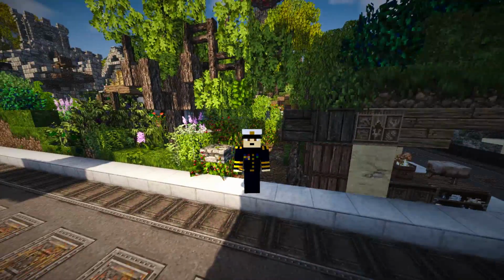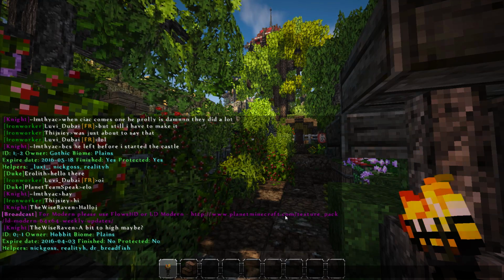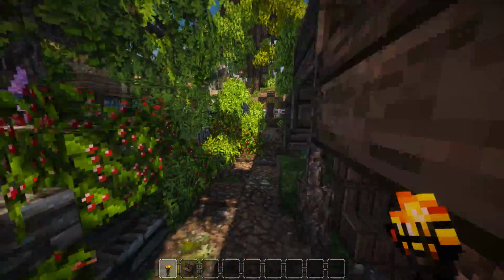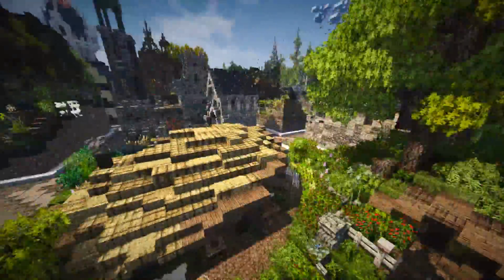So today we actually have the Hobbit style, of course a style that I'm quite familiar with from my own series. But this one is just a sampling for you guys that have never seen it before and just want some ideas. So this is actually by Nickgoss, Realityh and Dr. Breadfish. So yep, Hobbit is of course a Lord of the Rings style. It pretty much just exists in that universe. I think it's kind of expanded a little bit now.